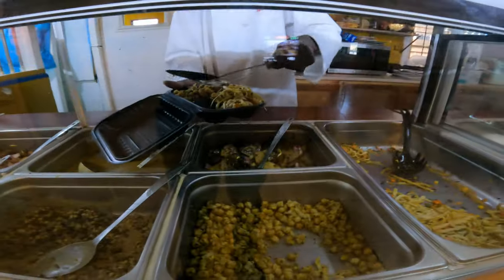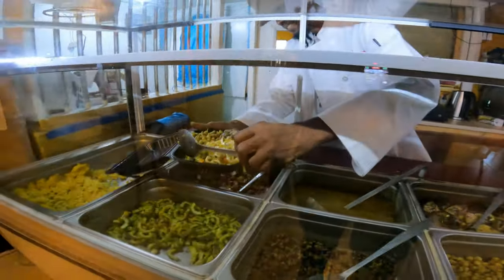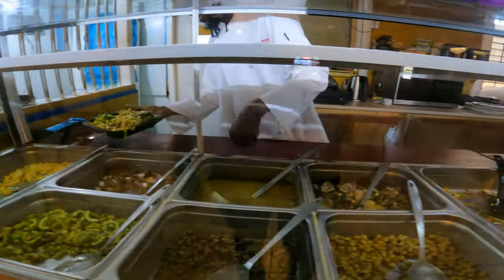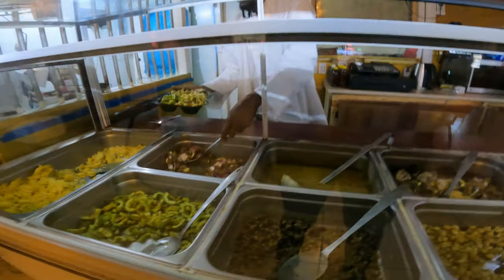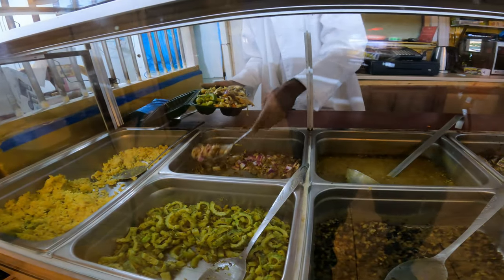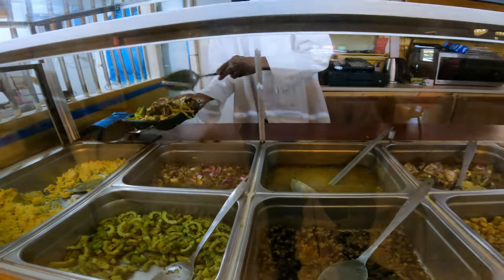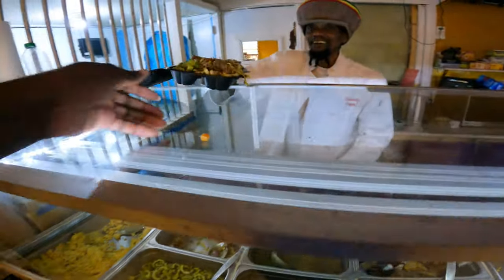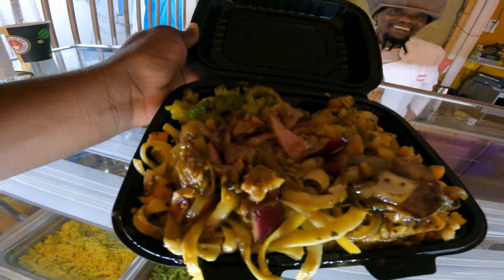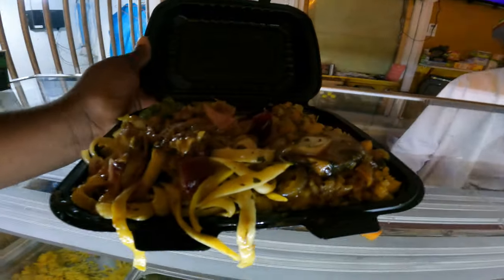Yes, guys, so you're loading up the food now. Guys, so this is the food. You can see how colorful and nice it's looking. So I'm gonna eat it and let you guys know.